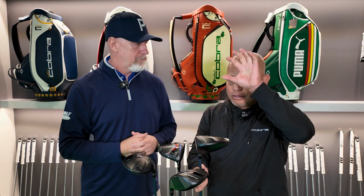Basically, what we're saying is if you show us where your golf ball flies out on the range, we're going to give you some settings to try, and that's going to bring you back into a neutral ball flight, which is what we consider perfect or optimized.